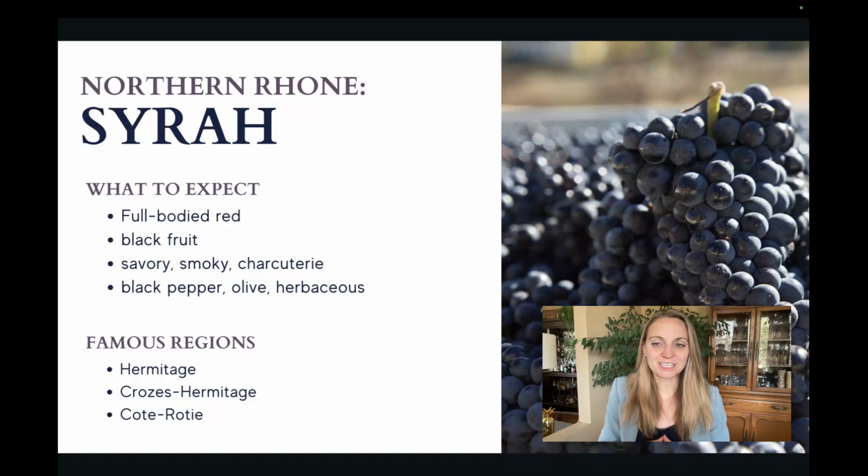In general, if we were to open up a bottle of Syrah from the Northern Rhone, it would be a full-bodied red wine. They are very big. They're always going to be dry, as in they don't have any residual sugar in them. So even though there might be some fruit flavors in Syrah, we might get some nice black fruit, which is what Syrah tends to be towards. There's never any sweetness in these wines. So just remember there's a difference between sweet and fruity. It's something I always want to make sure people are clear on.